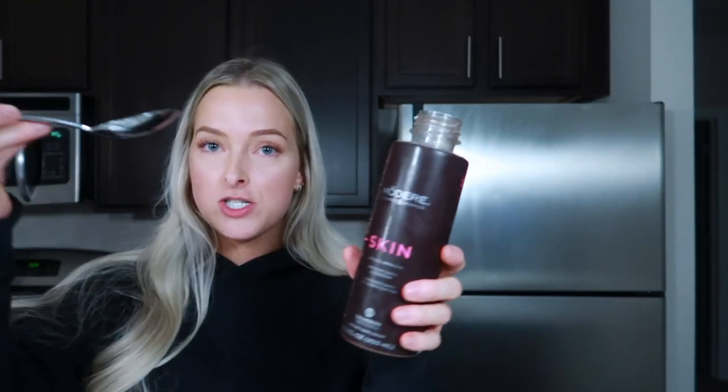So the key is just collagen. And I do the skin one. And I just take a tablespoon with the powdered collagen. You have to mix it into like a full liquid substance, and that can be a lot of work for a lot of people, and this is easy because you just take a tablespoon. And that's all you do.